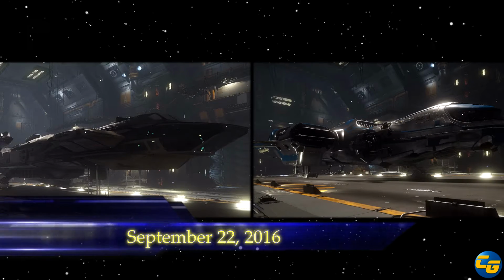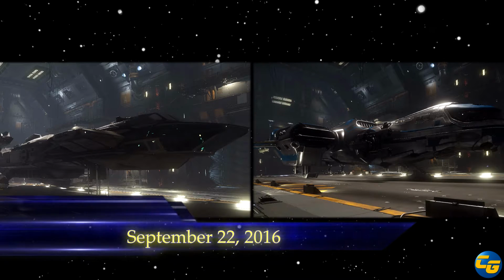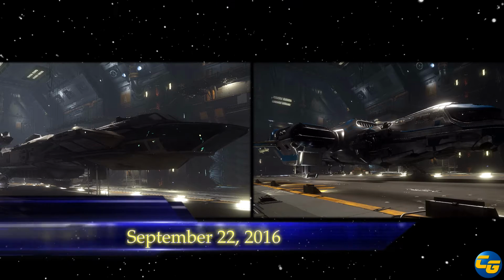Today on Which Ship, we're going to be comparing the Freelancer Max versus the Constellation Taurus and see which one we think can do a better job of getting those cargo runs done. Let's get to it.